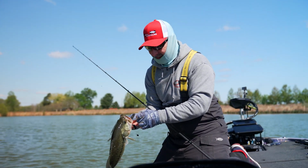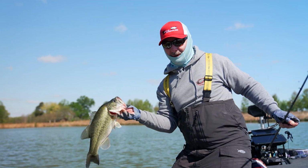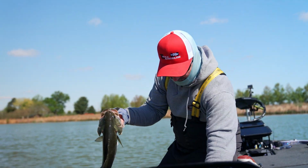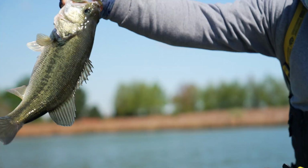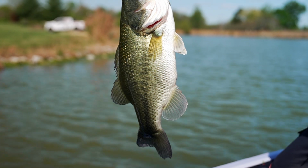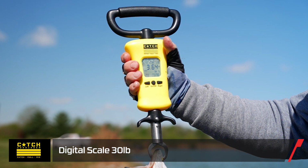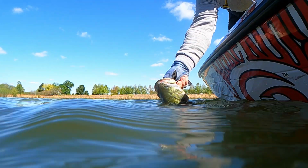That's the kind of bite you want to get when they knock about 2 feet of slack in your line and they're going Mach 1 up the bank from you. What a fat one that is. Let's just see how fat that one is for fun. I'm going to say 3 3/4. Survey says 3.64. What a good one. Come on out there, big dog.